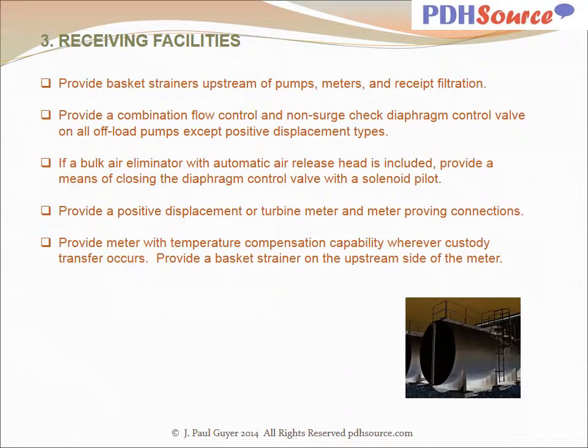Provide basket strainers upstream of pumps, meters, and receipt filtration. Provide a combination flow control and non-surge check diaphragm control valve on all offload pumps except positive displacement types. If a bulk air eliminator with automatic air release head is included, provide a means of closing the diaphragm control valve with a solenoid pilot.